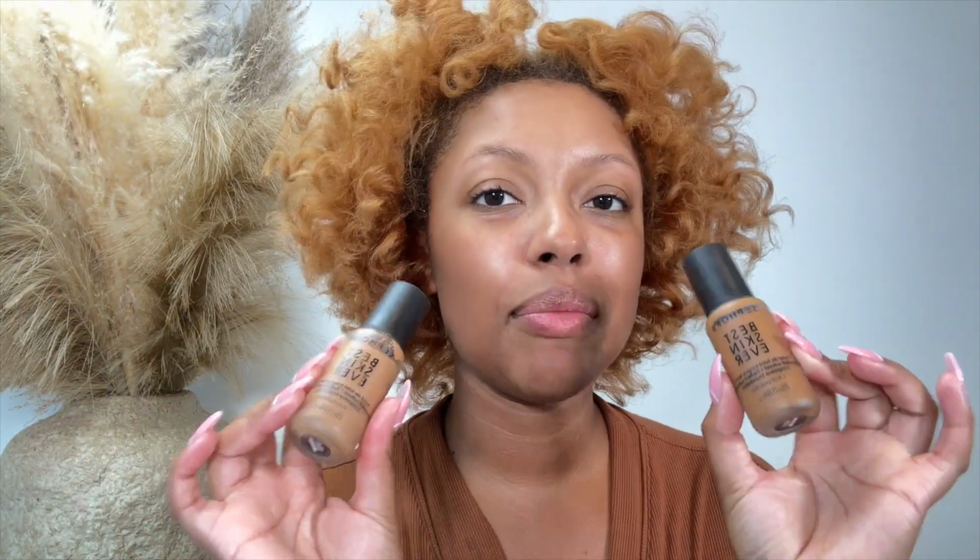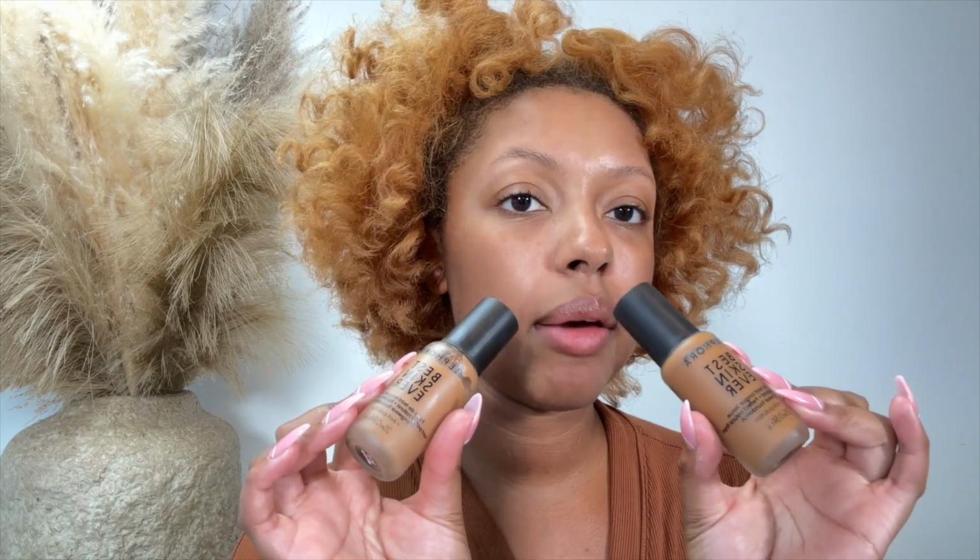For foundation, I mixed these two together. They're both the Best Skin Ever foundation, but one is 35N and one is 44Y. 35N is a little too light, and then 44Y is a little too dark, so I just mixed them together. I think there's one in between these two, but I didn't like the undertone. The undertone didn't look right on me, so I really like to mix these together. We got a neutral and a yellow. Just applying that all over the skin.